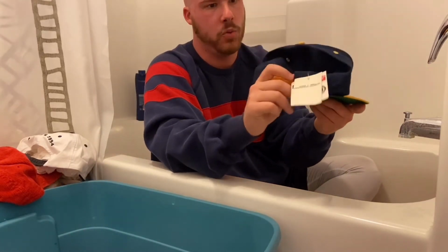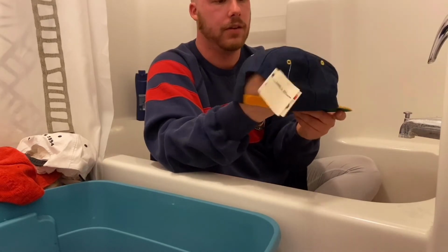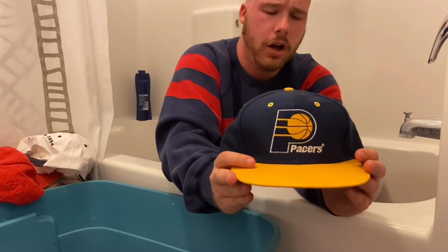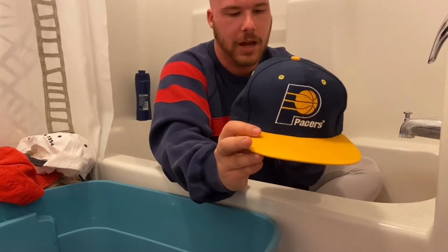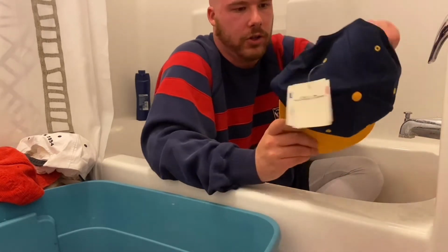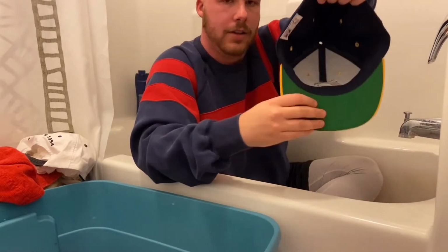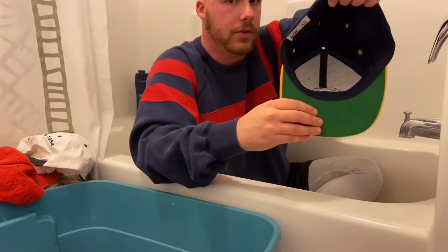Oh, and it's new with tags. Logo 7. The Pacers. Oh, so clean. Might be going to the personal collection just for how clean this thing is. Logo 7. The interior, so nice.